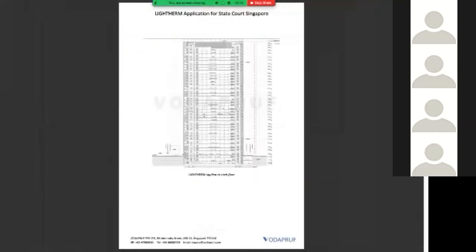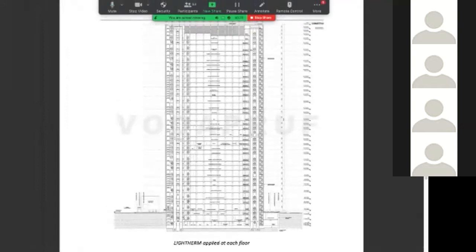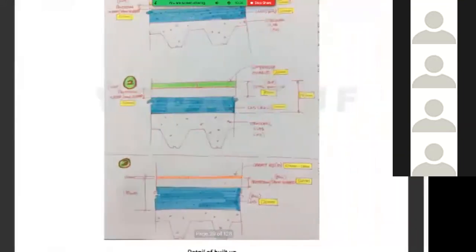So this is the whole project size. As you can see, it's a very high commercial building. So where do we use it? This is the plan view of the project. As you can see, this is the planted area that requires topping up, so that they can match a certain floor level for each individual floor, and these are the details of it.